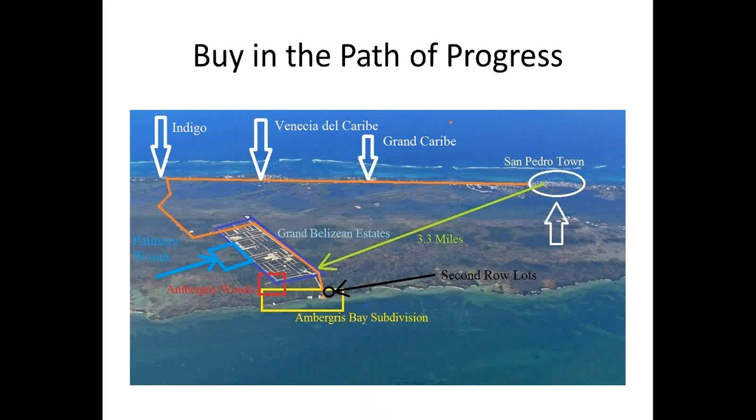Now, when it comes to land sales, here's why I really recommend people look at buying through their IRA, because land sales are very easy to own. I mean, they have very low carrying cost. Property taxes here are extremely low on vacant land. And so what I recommend is that you look for an area of the island that is up and coming. And I talk about this a lot in my other webinars.